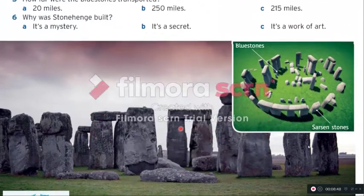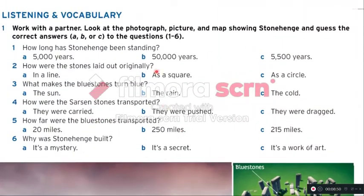And then you're gonna try to guess the answers, okay? Like, we haven't listened to the audio, you don't know the answer, but try to guess them. For example, how long do you think that these stones have been standing? 5,000 years, 50,000 years, or 5,500 years, okay? Which one do you think? So do it. And when you finish, I'm gonna play the audio so that we can listen and then answer the questions correctly.